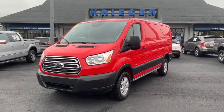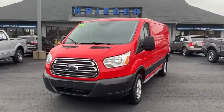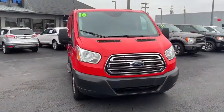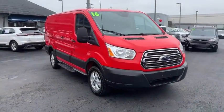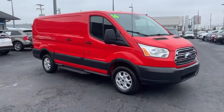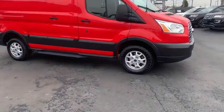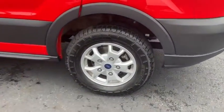Come test drive the 2016 Ford Transit 250. The Transit 250 comes in numerous configurations, impressive payload, and towing capacities. It is comfortable and easy to drive. This vehicle has less than 30,000 miles. Here are some of this vehicle's great options.